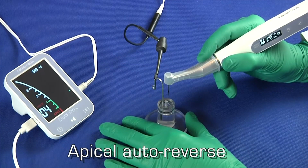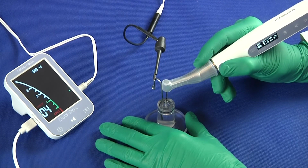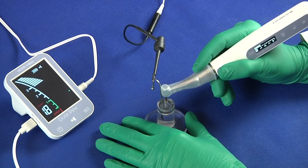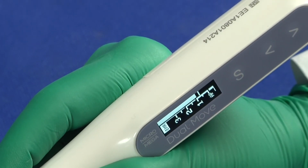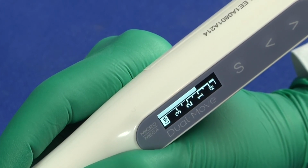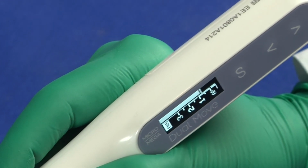The apical auto-reverse function activates an auto-reverse when the file reaches the reference point. This point is the apical limit you can preset between the apical constriction and the foramen using the DualPEX's interface. This reference point is then transmitted to DualMove. This function comes in addition to the auto-reverse on torque limit for a safer endo treatment.